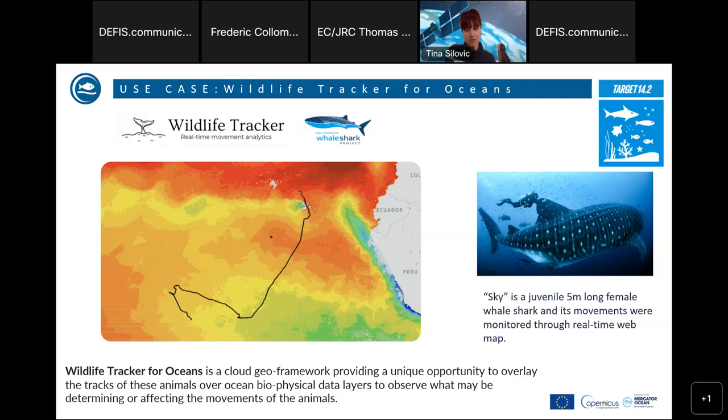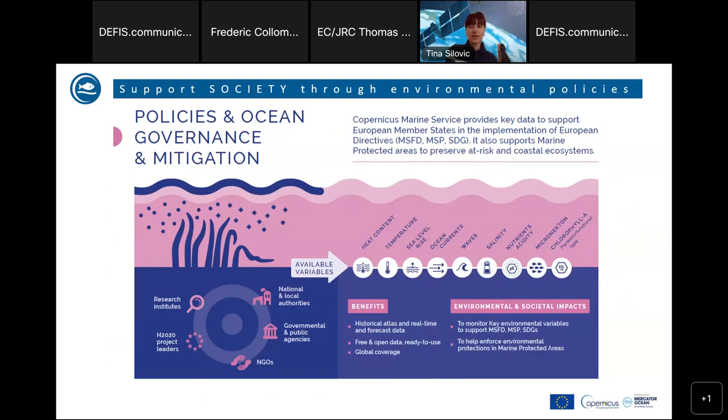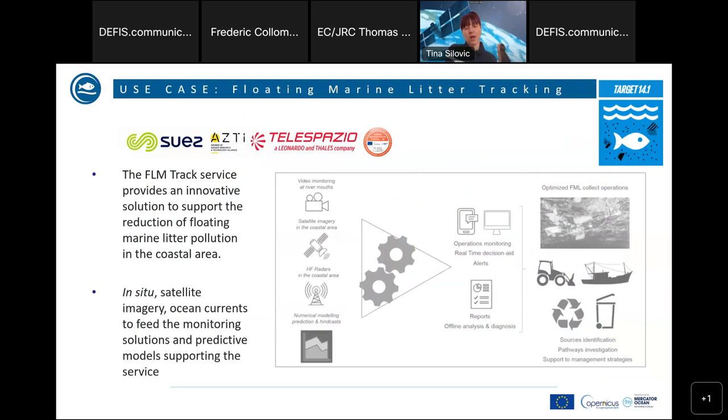To support society through environmental policies, Copernicus Marine Services are providing key data that are used in support of different environmental policies. Target 14.1 explains how we need to prevent and reduce marine pollution of all kinds. Within this target, the European Union has set the Marine Strategy Framework Directive that aims to improve the quality of European sea waters by tackling the problem of plastic pollution.